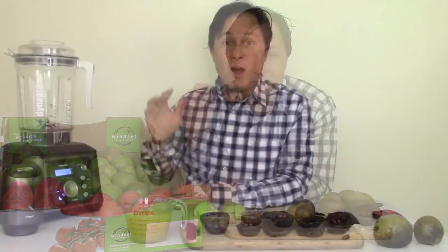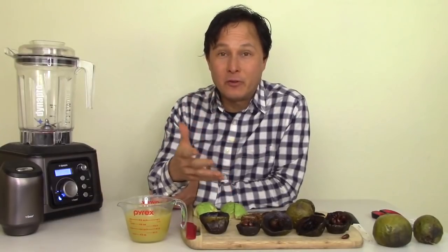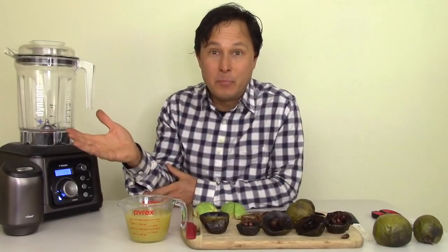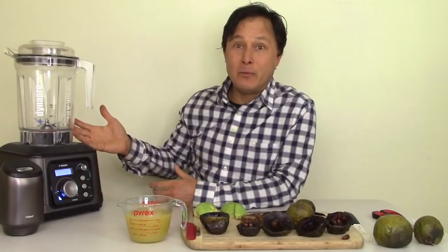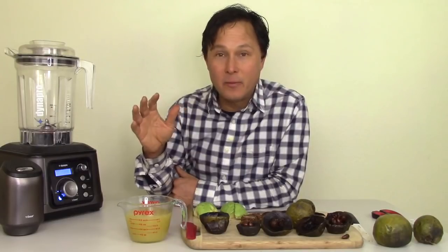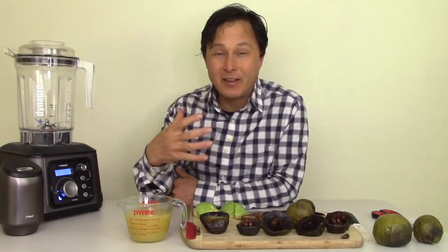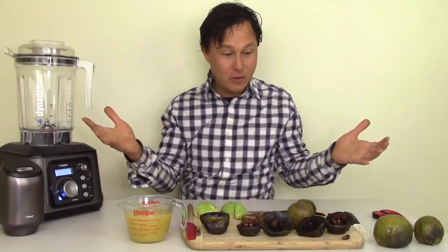All right, so now I want to share with you guys my favorite way to use the black sapotes or chocolate sapotes, whatever you want to call them, the chocolate pudding fruit, which is actually to make a recipe with them. There are many recipes online. They may add sugar and all kinds of other processed garbage, highly processed foods. I'm going to make you guys a recipe that actually tastes amazing using, for the most part, real fruits, okay?